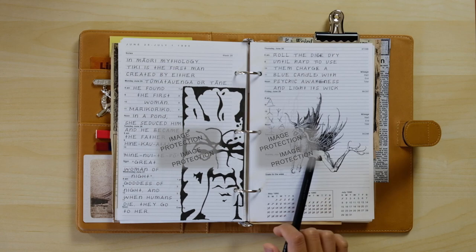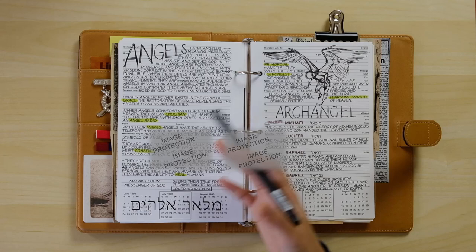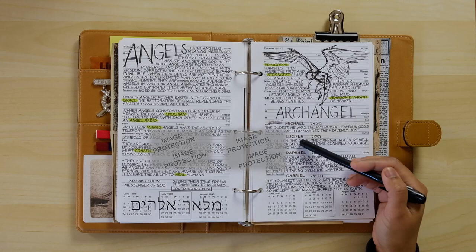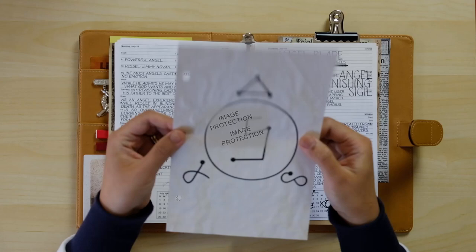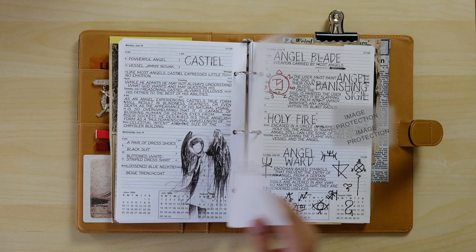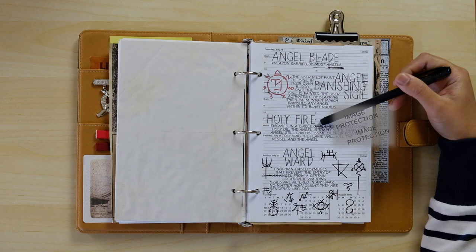Veritas, Osiris. A spread on angels. Here's one for Archangel Michael, Lucifer, Raphael, Gabriel. A page about Castiel. This one's a replica of that paper Dean gave Mary when he was teaching her how to banish angels. A page about the Angel Blade, the Banishing Sigil, Holy Fire, and Warding.